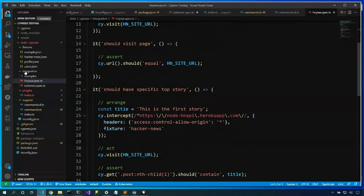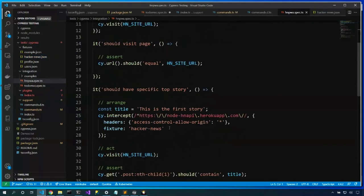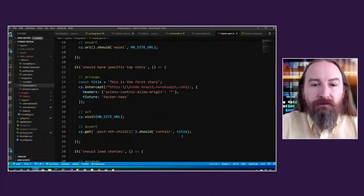and I grabbed this fixture. Now, this fixture includes a specific set of results. I can mock out the resulting API and get a particular set. So now I can validate that the first story is as I expect, and I can validate other details of how I render this control. I've faked out the API result.